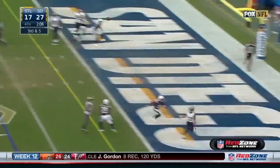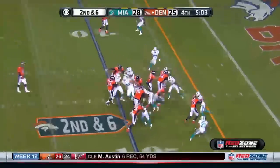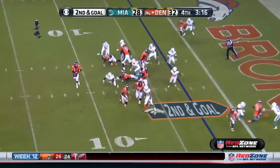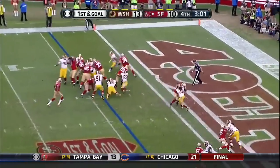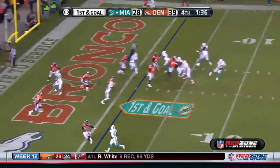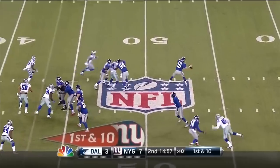Sean Hill, end zone throw for Bailey. He's got it. First lead of the game. They're going to run. Anderson. Second goal and rolling out. Flipping it over to Hyde. Backfield. Tannehill's pass. Eli stepping up, fires.